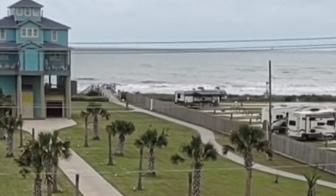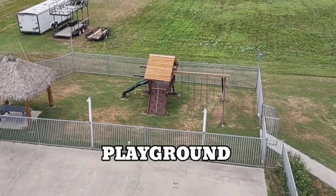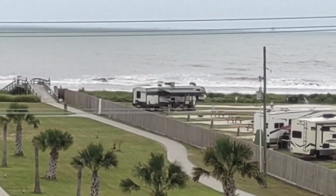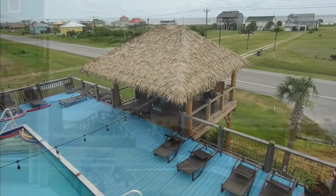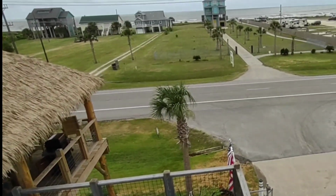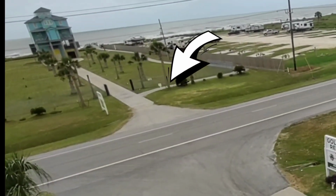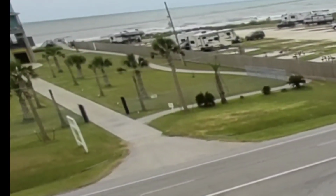The Palapa Resort also has a very nice playground available for the kids. But of course, we felt like one of their greatest features was their proximity to the beach and being able to see the beach from the pool deck. They do have a walking area, a sidewalk for the golf carts or walking across to the beach. You just follow the sidewalk down and there's actually a shower at the end where you can wash the sand off your feet before heading back to your RV.